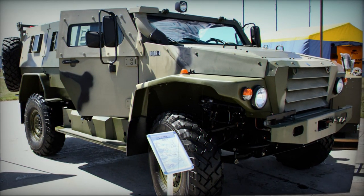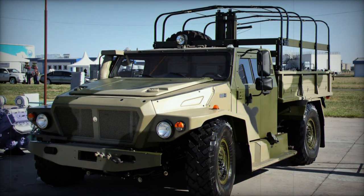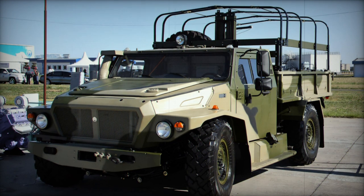The modular nature of the vehicle allows the line to be broadened in its tactical usefulness to include roles such as ambulance, signals car, mobile workshop, and the like.